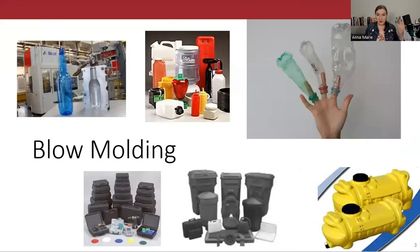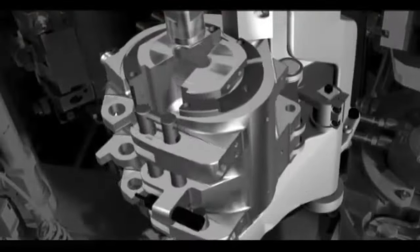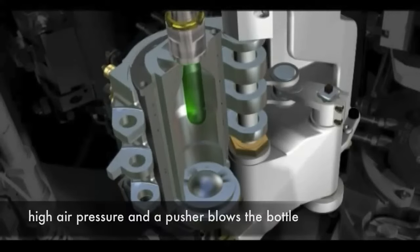Blow molding is a process used to make parts that are pretty much hollow, most famously beverage bottles, but also bottles for other types of liquids, plastic trash cans, other kinds of everyday containers, and even storage tanks for harsh chemicals. If you know anything about glass blowing, this process is largely very similar. The basic premise is that we can take a little bit of plastic, heat it up until it's in a stretchable yet solid state, place it inside of a mold, and then blow air into it so that it fits the shape of the mold.